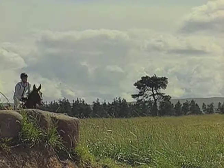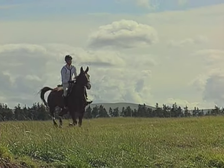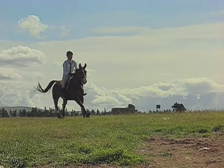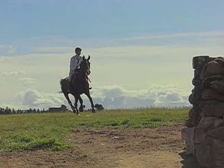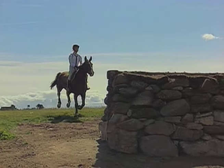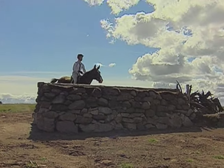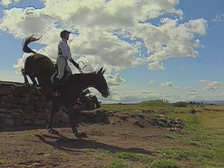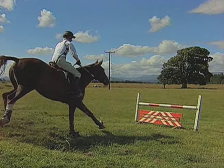You can see the collapsing of the position on landing with Sarah, but then here in slow motion, Douglas demonstrates well how you can keep a secure position of the lower leg and give the horse the maximum opportunity to get in the air and jump the fence. Because it's no good just sitting out of the back door and hindering the horse. Very safe.